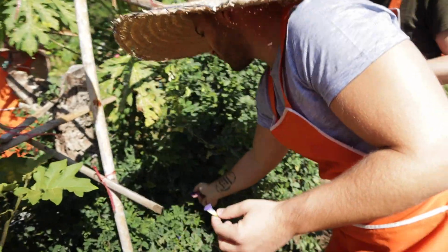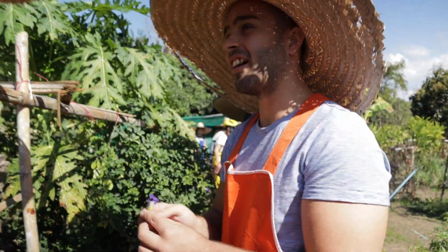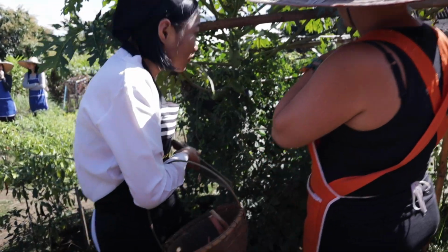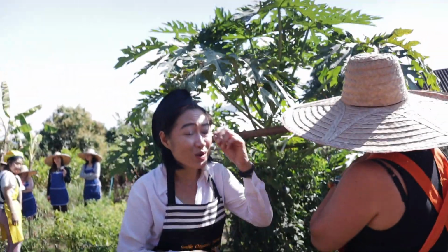Butterfly pea. Have you tried the drink? Yeah, it's pretty good. It's like you can make a tea out of it, I think. Please let me know. If you don't like spicy, close your eye.